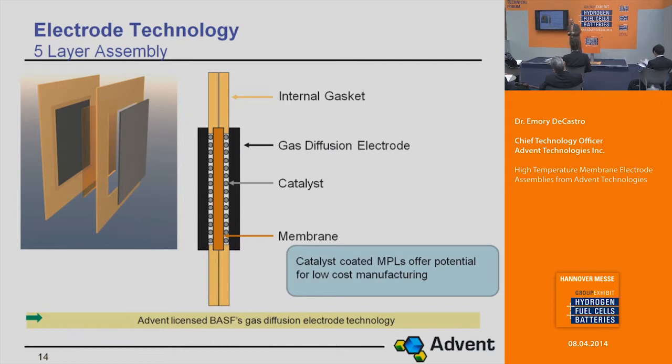Okay, then the next part about the technology that Advent is also developing from the BASF license is gas diffusion electrodes. Many here know about MEAs made by coating the membrane directly with catalysts. In fact, in the prior talk, there was a great example of using ultrasound to lay down a layer on a membrane. But within this process, if you imagine taking a substrate with a microporous layer and then coating that with catalyst, you can do that at very large volume, at relatively high speed and low cost.